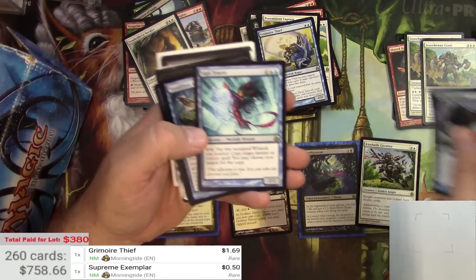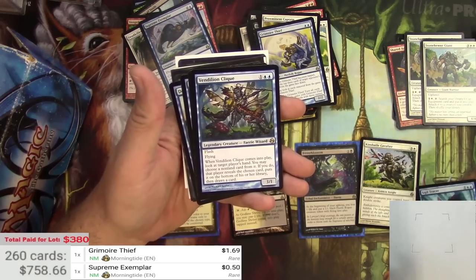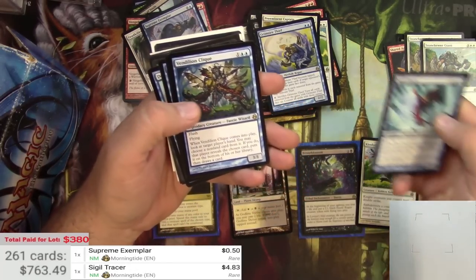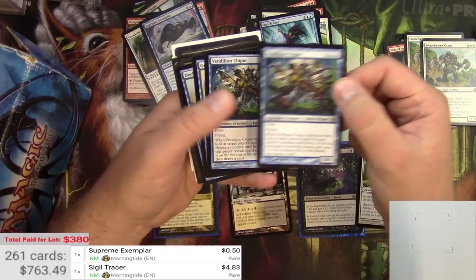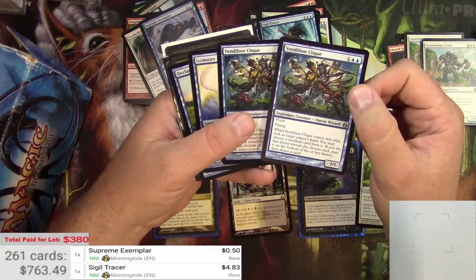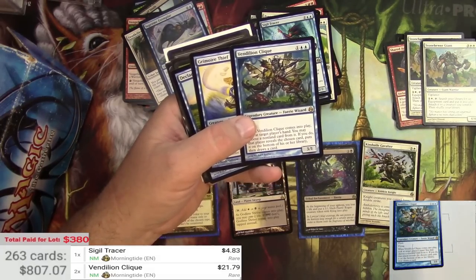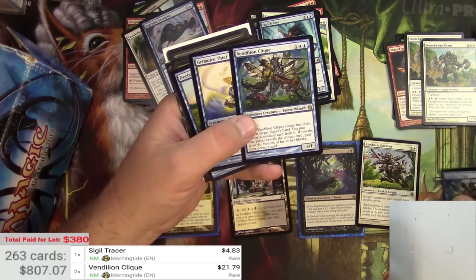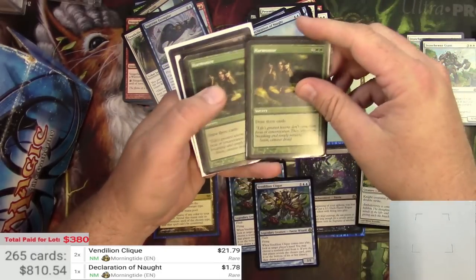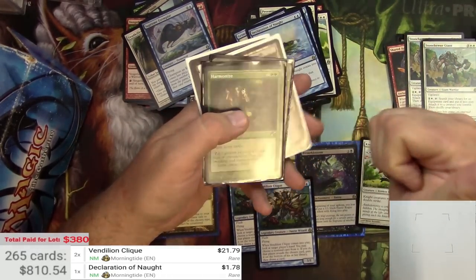Exemplar. Sigil Tree. Oh! Ho, ho, ho. They really left me some goodies here. That's awesome. $4.83 for the Tracer. Two Vendilion Clique. Oh, yes. Yes, indeed. Bing, bing. $21 each. And some Harmonizes and a Herbal Organ of Damnation. Yes.